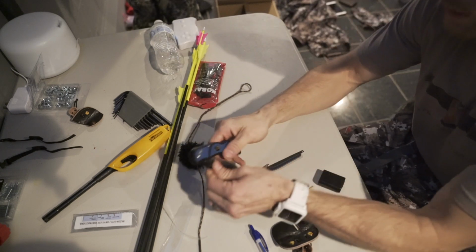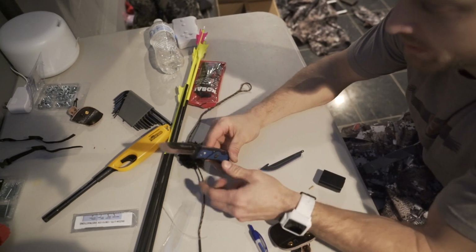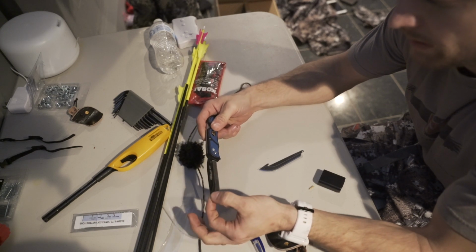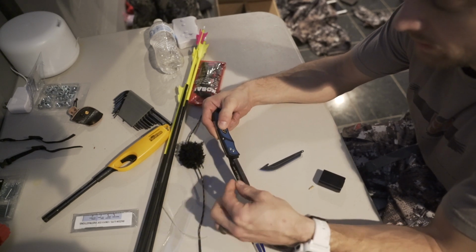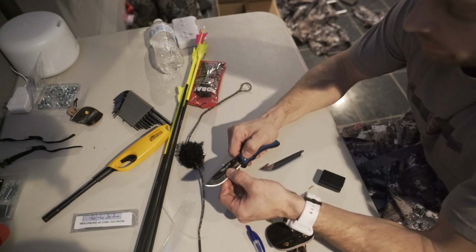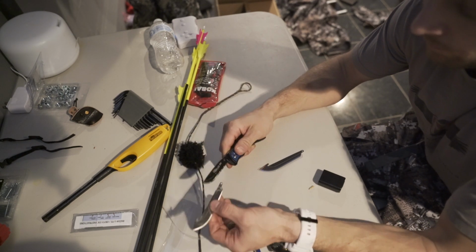Alright, I have pants on. I've always liked interchangeable blades. I had a Havalon for a long time. The thing that I didn't like about the Havalon was the system that it used to put the blade on the knife. I would always have trouble in the field.